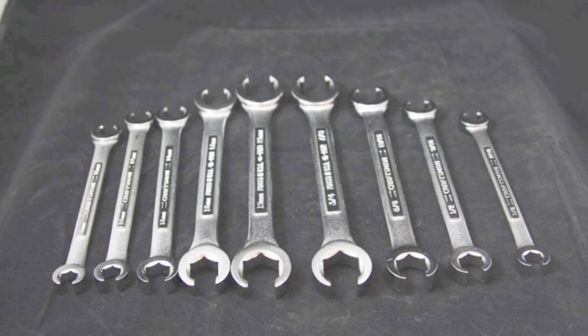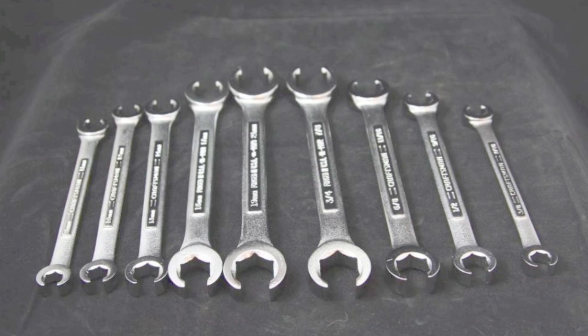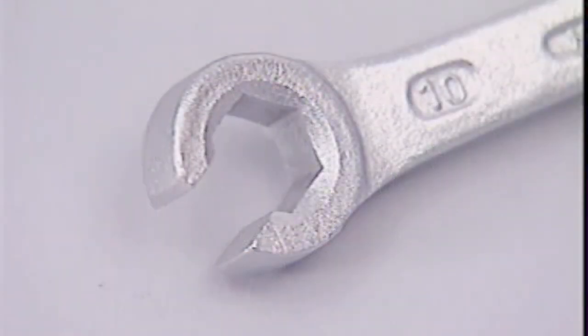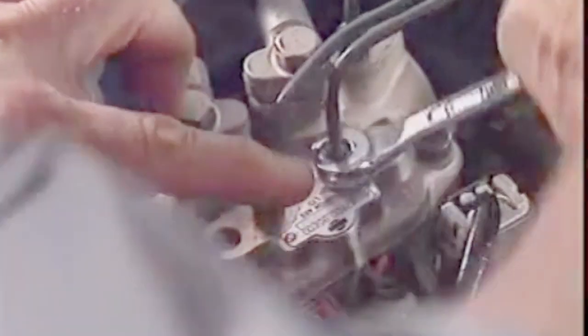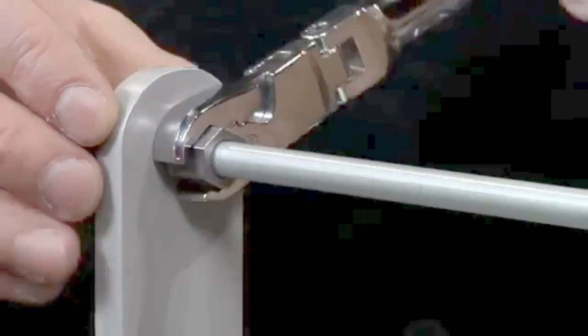The flare or tubing wrench gives a better grip than an open-end wrench because it grips on 5 sides instead of 2. The opening on the 6th side lets the wrench slip over pipes and tubing and still allows the wrench to securely grip the nut. Never use a flare wrench on severely tightened nuts because the jaws of the wrench will be forced open and damage the nut.